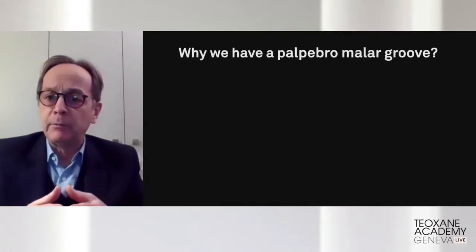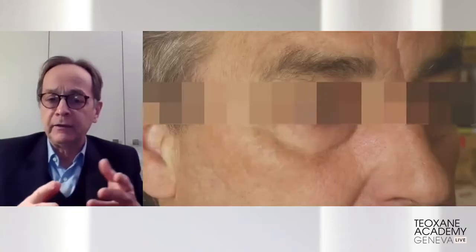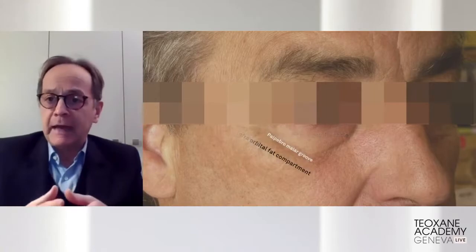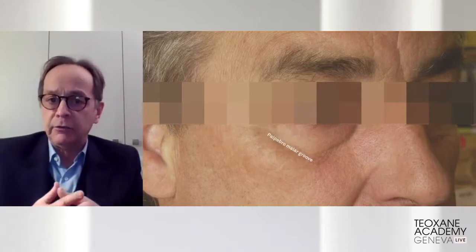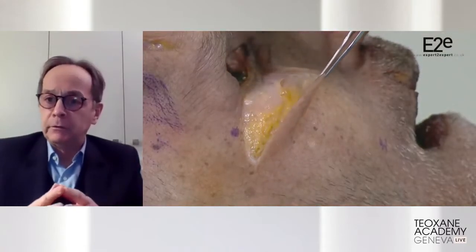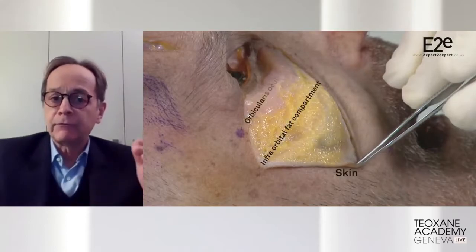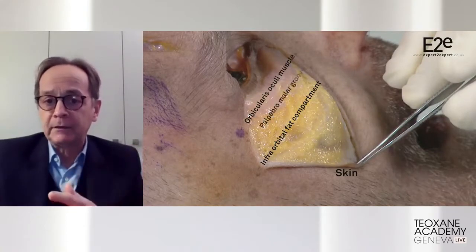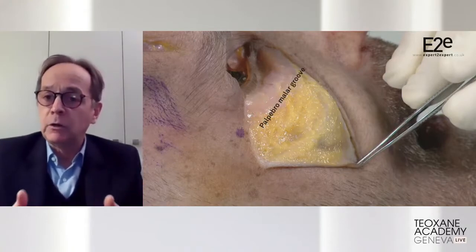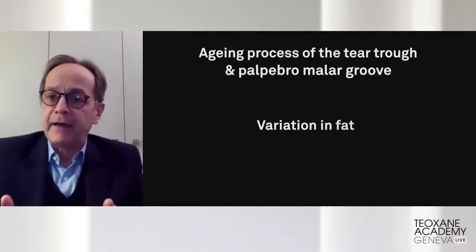Why do we have a palpable malar groove? So, the other part of the infraorbital hollow that you can see here. It's not because of a muscle attachment or origin on the bone. It's just because your infraorbital fat compartment decreases with the aging process from the top to the lower part of this area, creating a skeletization that we call the palpable malar groove. So we have a variation in fat.